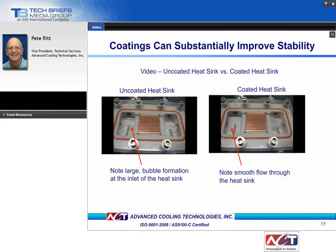In the second part of the video, a heatsink with a microporous coating is shown. All the other conditions are the same as in the first case. The microporous coating provides additional nucleation sites, which promotes boiling throughout the evaporator. Note how the system is far more consistent and stable. The formation of large bubbles seen in the initial case is no longer present. Let's have a look.